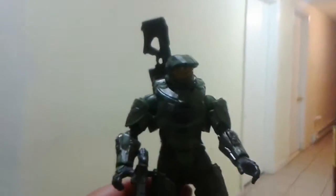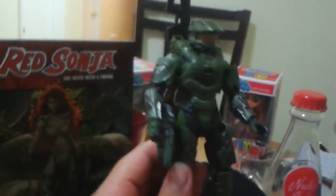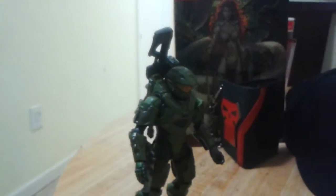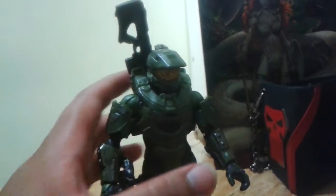I mean, this is a nice figure. It is very well done, very well detailed and all that. And these weapons on here are great. They're based off of the sniper rifle and the light rifle, I think, from Halo 5. Or was it? No, 5. Yeah. This Master Chief didn't come with his trigger-marked assault rifle and UNSC pistol because these are based off of the 343 games, after those accessories have been downplayed or removed.